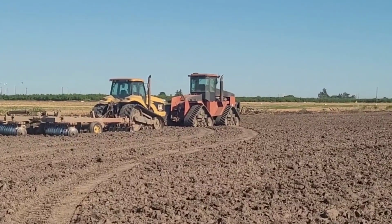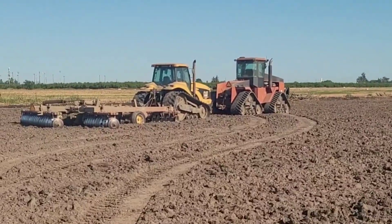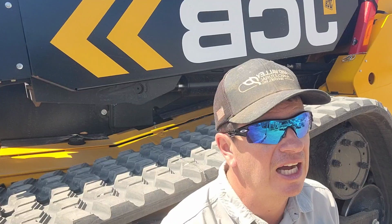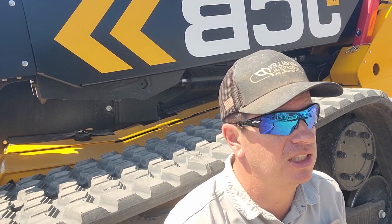Good old Caterpillar getting towed out by a Case. Pull this piece of shit out of the way. But I know, like I said, their construction equipment is unchallenged in a lot of ways.